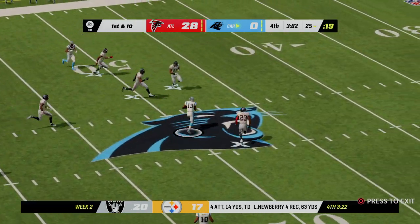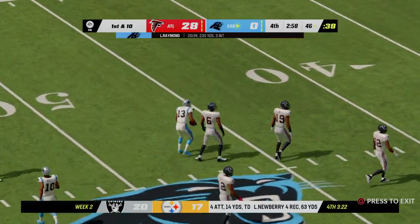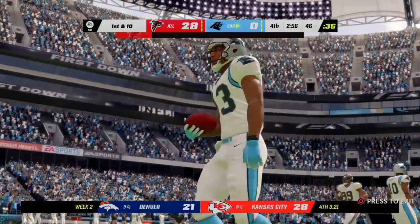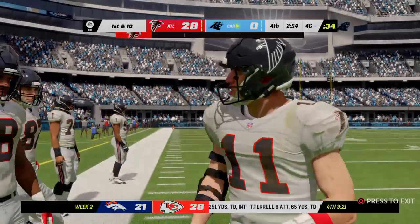Well, isn't that the bottom line, partner? To put points on the board. So if you're moving it and you're not scoring, is it really working? Right now, they've got nothing left to lose. They might as well go for broke. The catch and run pays off for 29 yards.